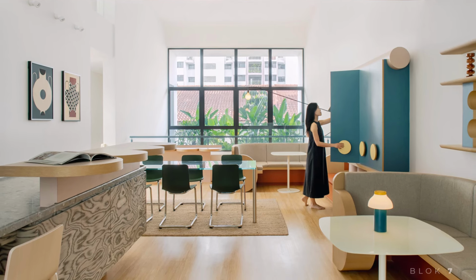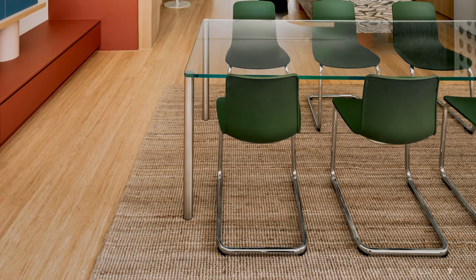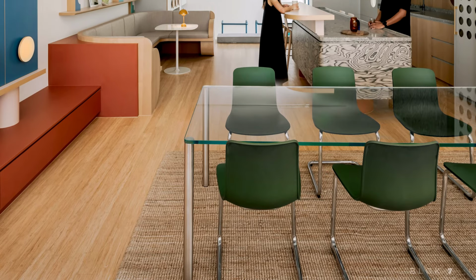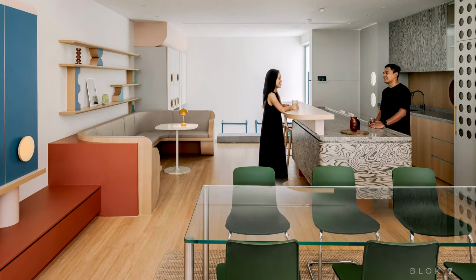The main idea behind Cavern House is to create immersive spatial experiences while fostering the bonds of the family living within. The inspiration from cave structures is reflected in the use of organic forms and interconnected spaces, creating an atmosphere that is both mysterious and inviting to explore.